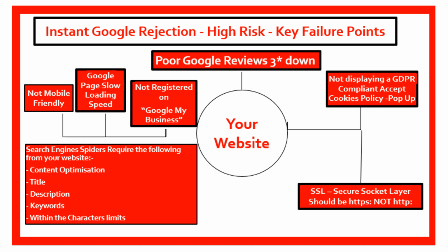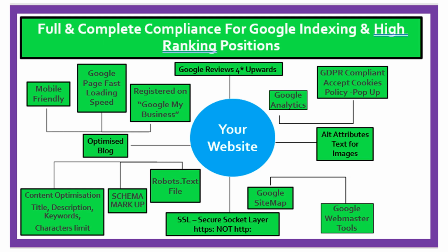So I'll turn now to the next area. They'll give you full and complete compliance for Google indexing and high ranking positions.